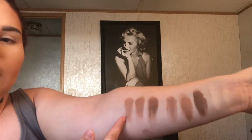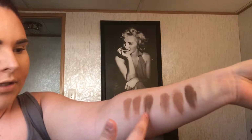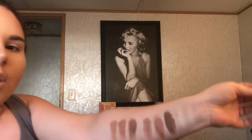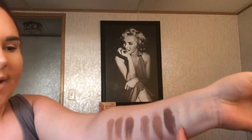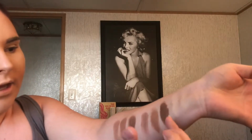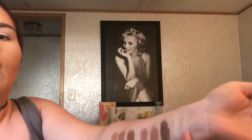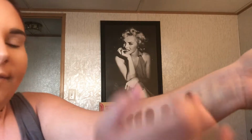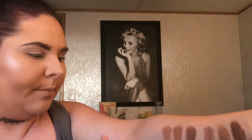The Target one from light to dark, and here is the Kat Von D one, light to dark, and here are the matte highlighting and brightening shades. Here is the Target one and the Kat Von D one. Obviously, I feel as if the Kat Von D powders are more pigmented, but you can easily build these up to be as pigmented as these. So I'm thinking it's a dupe.